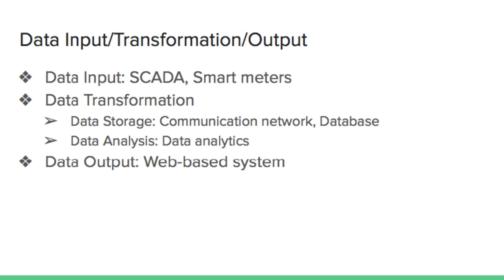After going through analytic procedure, the data goes back to database where it can then be made accessible to users via web-based systems such as internet network on cell phone or PC. Thus, the users are exposed to data outputs such as real-time electricity consumption, consumption forecasts, or optimal electricity costs.